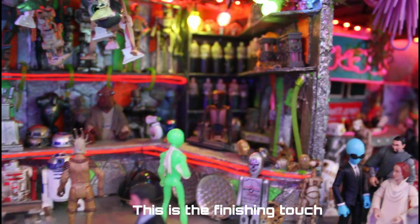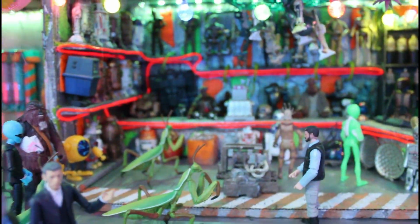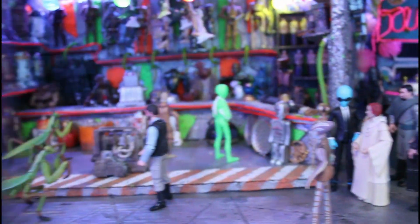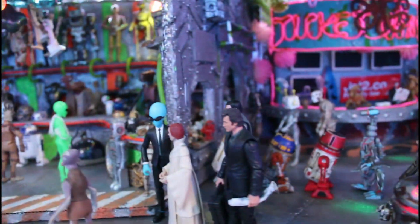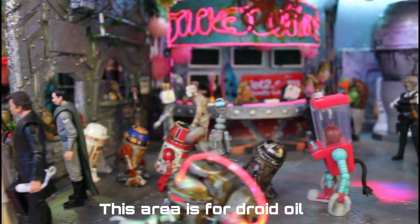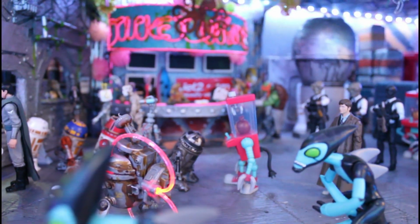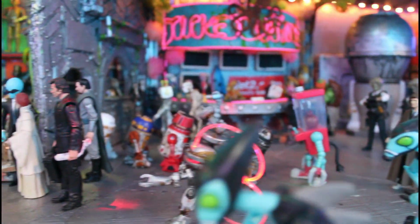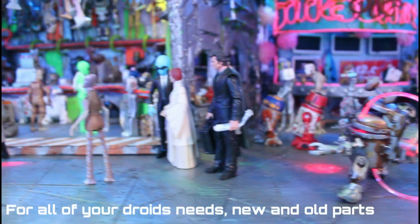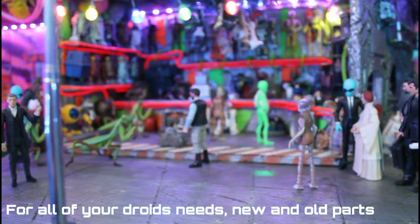Here is the finished build. This area is for Droid oil only. This place is for all of your Droid needs.